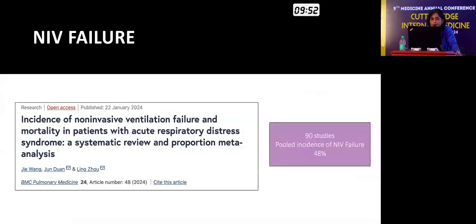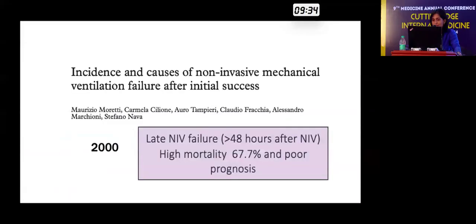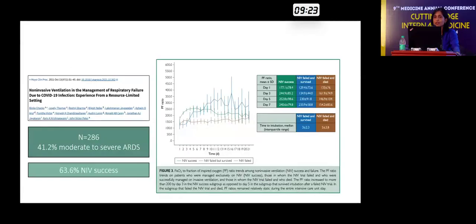of NIV failure. So NIV failure, if you look at the evidence, varies from 5 to 60%. 5% maybe for the COPDs and 60% for patients with ARDS. This is a study which showed that the NIV failure in this pooled meta-analysis was 48%, so about 50%, half of them fail NIV. And as mentioned earlier, if you push a patient longer on NIV, the mortality is higher with a poor prognosis. This is a study which we did here in CMC during the COVID times, where we managed a lot of patients on NIV, and we found a reasonable outcome, matching outcomes across the world.